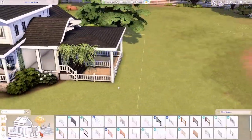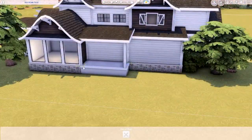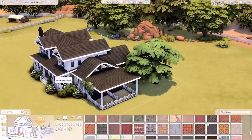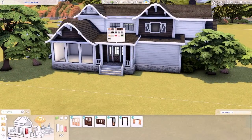I could have just been happy with this. I was so happy with the house. This is probably my favourite house I've ever done. I say that a lot, but I feel it. I'm really proud of it.